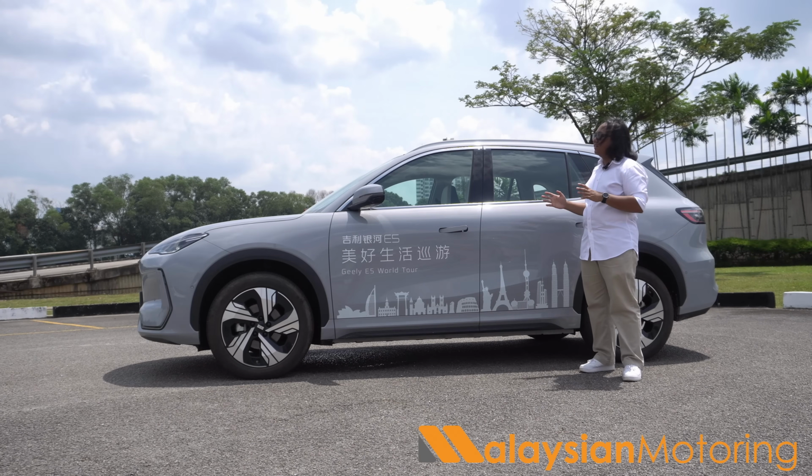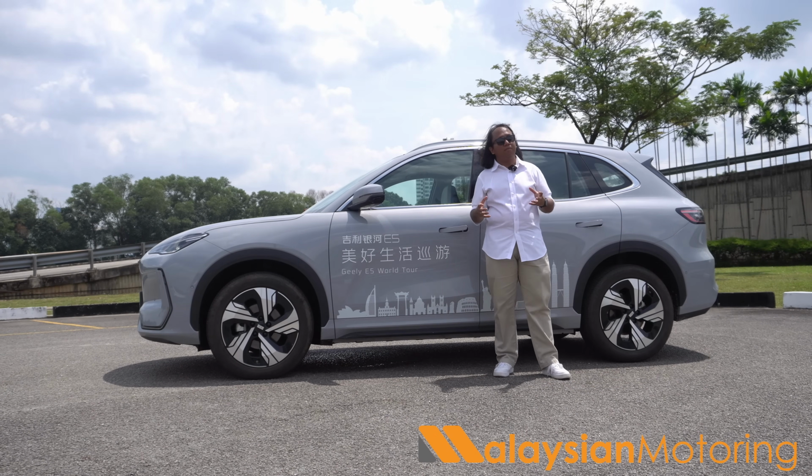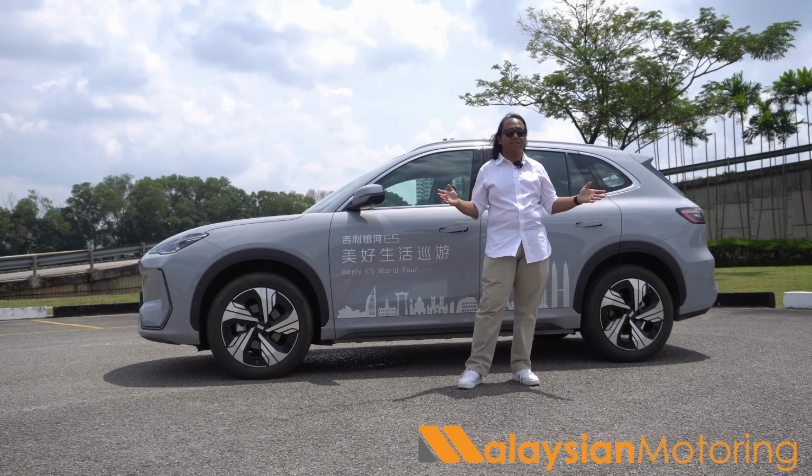But overall, I do think that the side profile of this car does look pretty good. Now, again, this is ultimately going to be a family car, so it's not meant to look overly bold because, again, you would then risk alienating certain buyers, and I do think that Geely has done a pretty good job at making sure that the E5 should appeal to a relatively broad market.